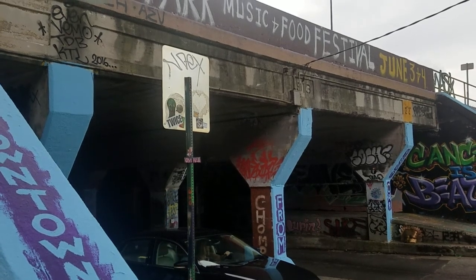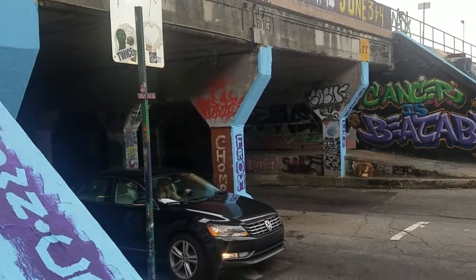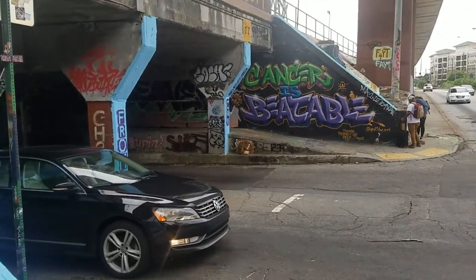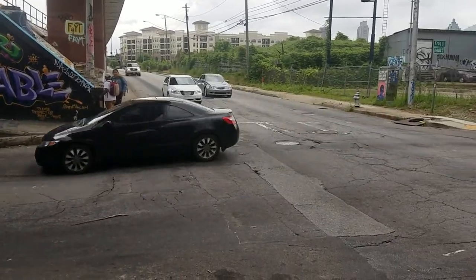Hello, Urban Explorers. I'm at the entrance to the Krog Tunnel, on the north side of the tunnel here, and I've got an update for those that are interested in the Beltline project that's going to be coming through here.